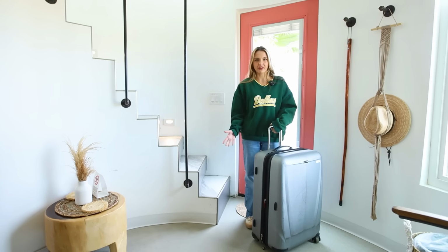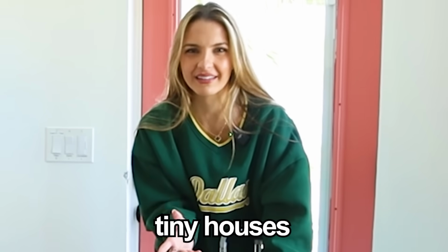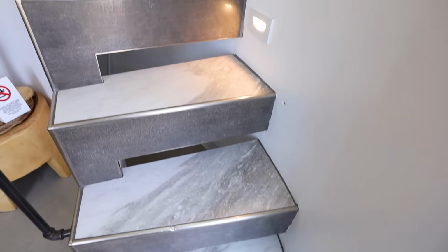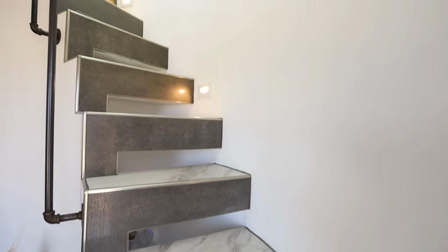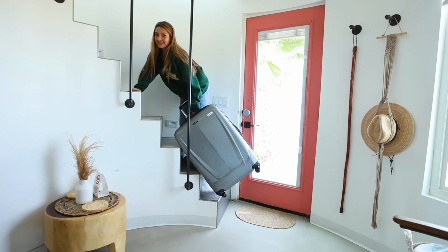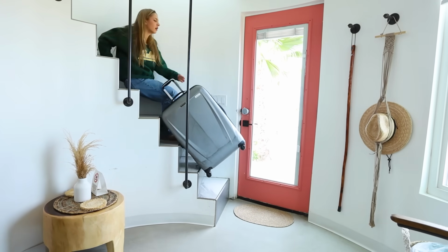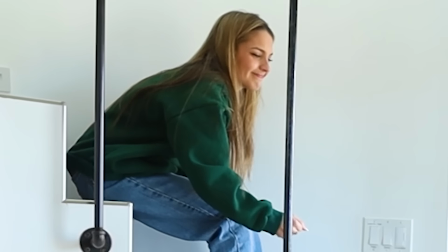Now my biggest struggle throughout the entire video was getting my giant suitcase into these tiny houses. And we have a really small, narrow staircase here, so let's try to get this bad boy up there. All right, we're one step down, or up. Come on. Oh my god. I'm considering purchasing a tiny home. Like, these are so practical.